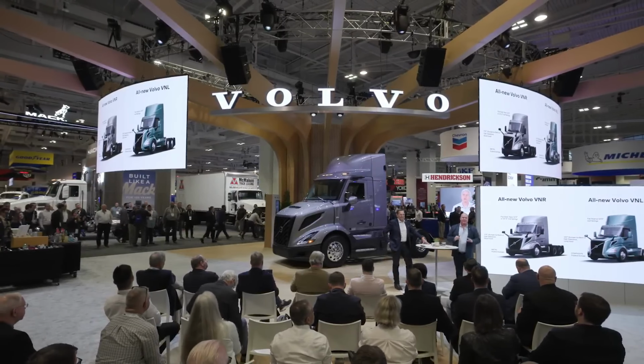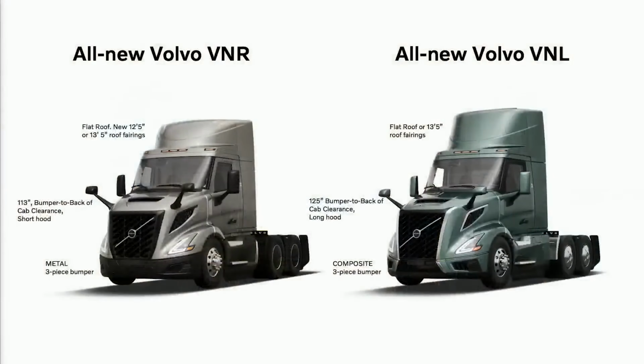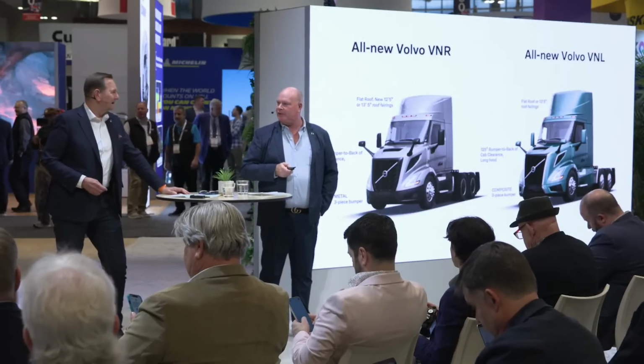Couple of differentiations here between the VNR and the VNL. This is with the 113 bumper back to cab versus the 125 in the VNL. That means maneuverability and visibility second to none. You also see a three-piece steel bumper because we are targeting different applications and different segments than we did with the new VNL last year. But there's much more to talk about, Peter.